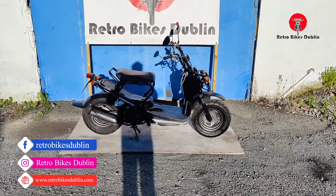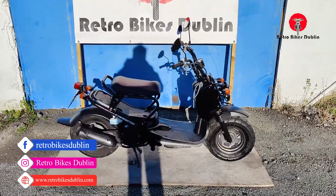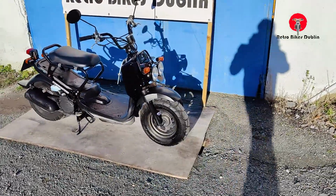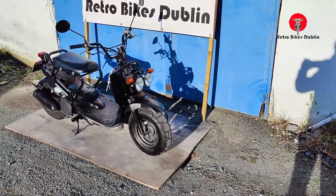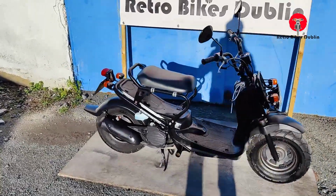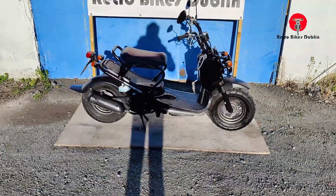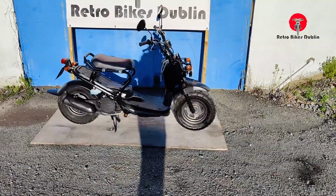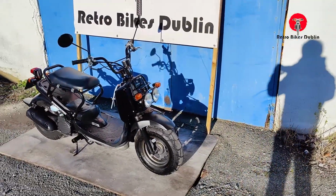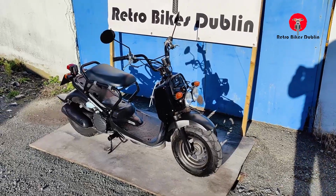Today we're looking at a Honda ZOOMER 50 4-stroke 50cc little moped or scooter. Very popular with us over here in Ireland. The only ones that kind of bring them in en masse. This one is actually a trade-in, so we know the previous owner, and it's only been 1,000 kilometers since its last service, so it's ready to go.